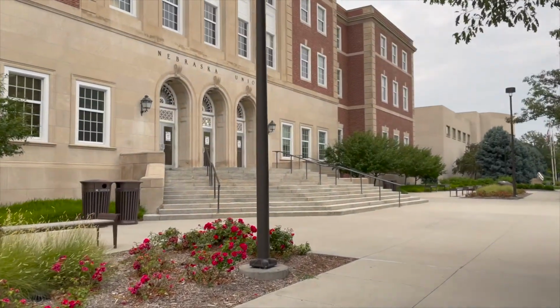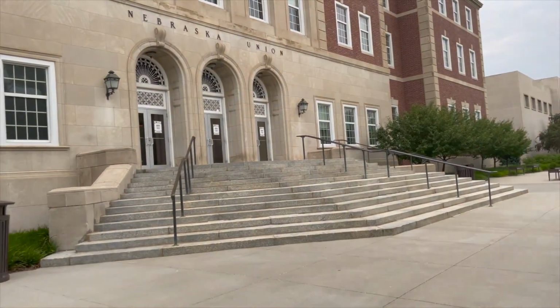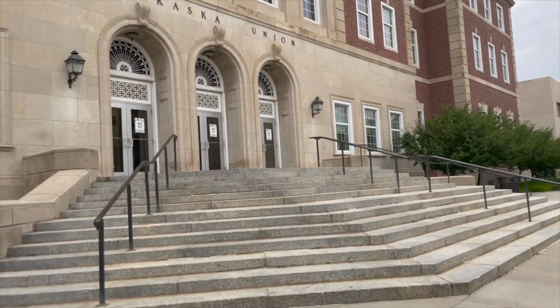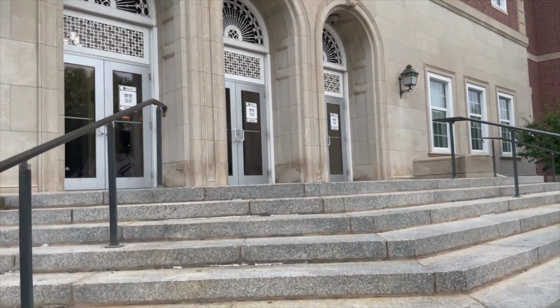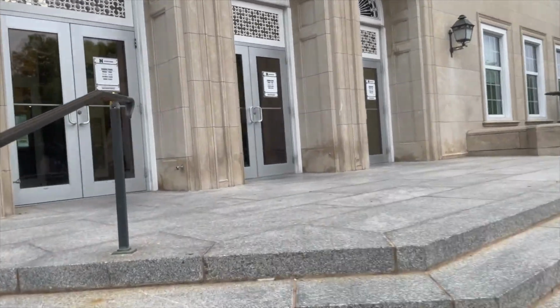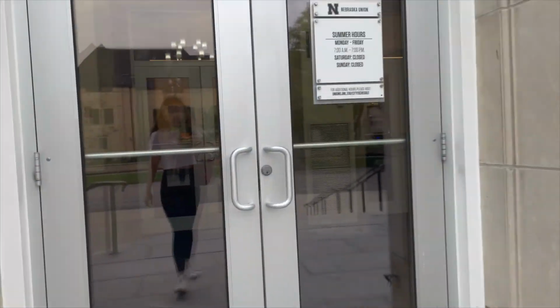So this building on the left is called the Nebraska Union. It's like the main building of the campus. There's restaurants, the food court, Starbucks, the bank, and it's basically where people just hang out, and it's right in the middle of the campus.